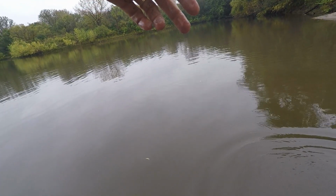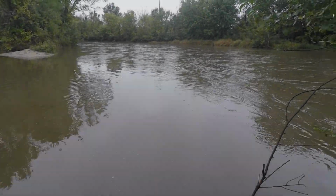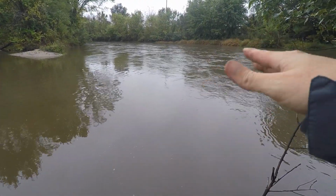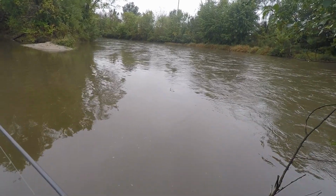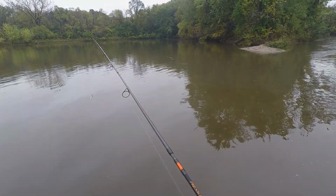Might be feeding over here off this current break. So when it rains a lot, you get a lot of current flushing stuff down. And these fish that don't normally swim in the current will come right up to it here. Sometimes I catch them in here if the water's flowing in, but he was right on the current break. Entangled on a duckweed.